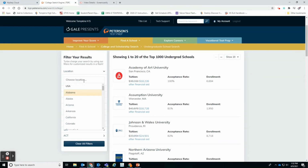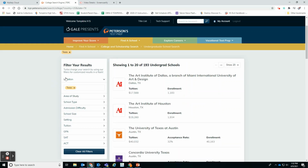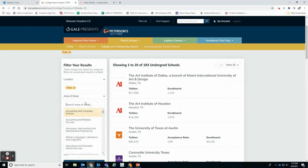And this will help me if I want to search. Maybe you want to go out of state. You can choose which state you're interested in, or leave it blank if you're just open to anything. If you want to stay in Texas, so you have that cheaper tuition, you can select to only search within Texas. You can search your area of study.